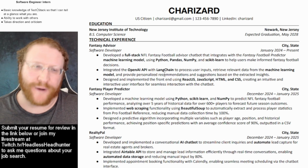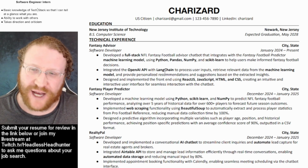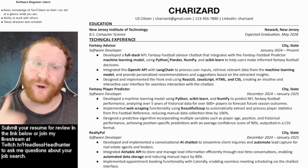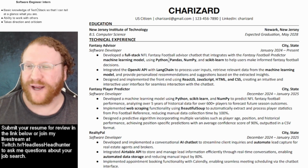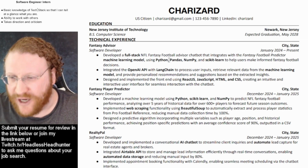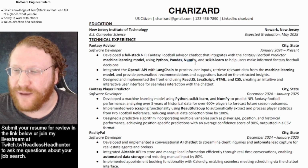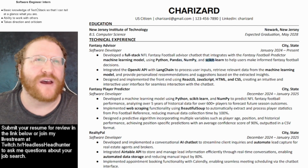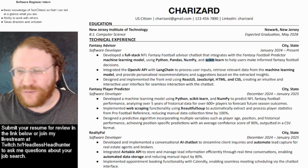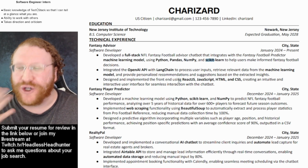And again, when I say basic knowledge of the tech stack, I am really looking for your primary language, maybe a library, maybe a database. You are kind of going too much. It's okay to have Pandas, NumPy, and Scikit-learn. Hate that word, I will never pronounce it correctly. But you're kind of going too much into this.